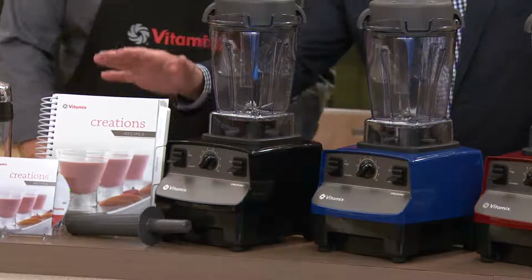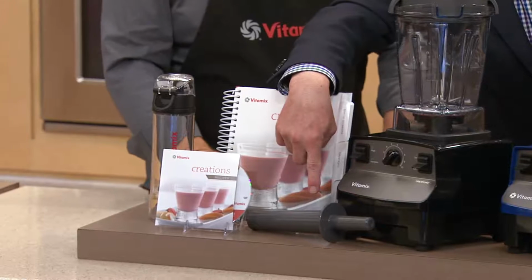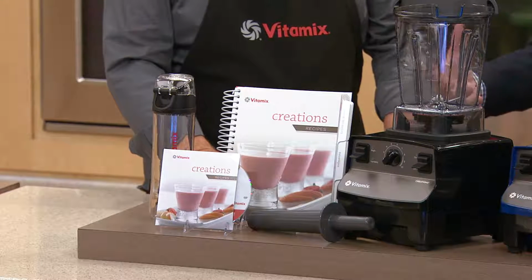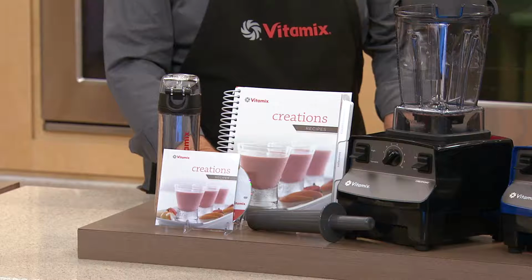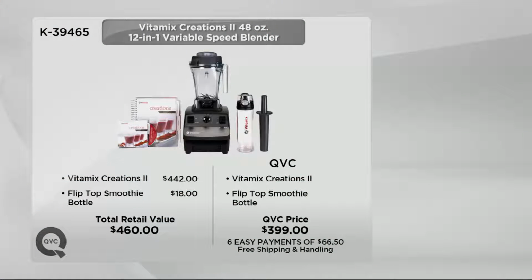You're going to get over 300 recipes in the Creations book. You get the tamper, and again, that also makes a Vitamix different. And that growl tells you the power of the Vitamix. Great DVD to get you started. And there's your Thermos smoothie cup for taking your smoothies on the road. People pay $422 for this machine all the time. That flip-top smoothie bottle made by Thermos, that's an $18 value as well. Not $460 here, though. We're going to save you quite a bit of money.